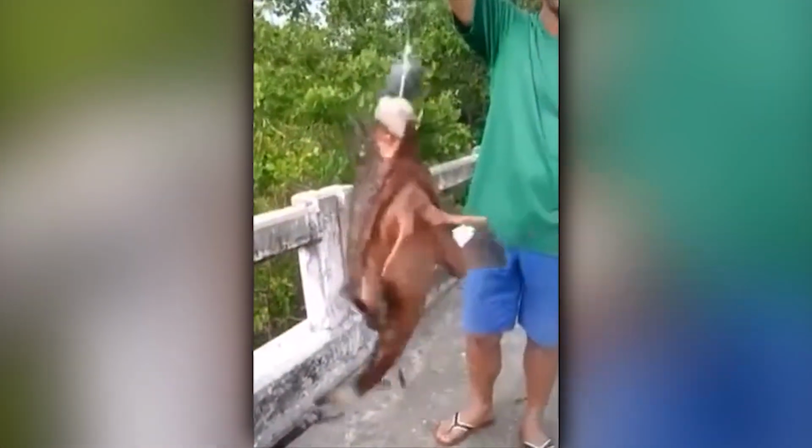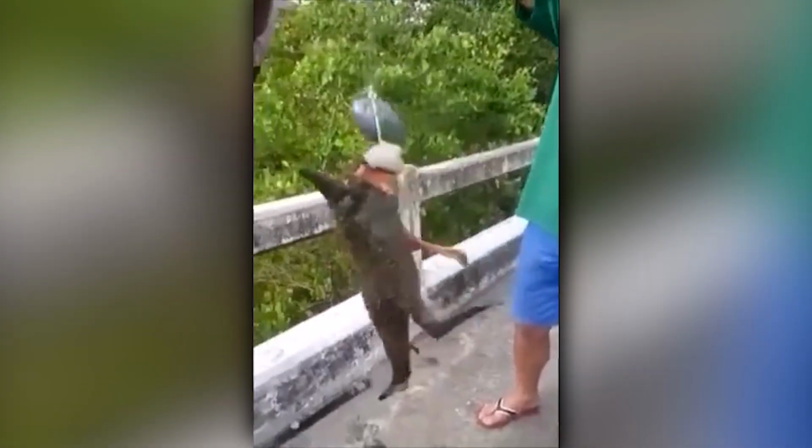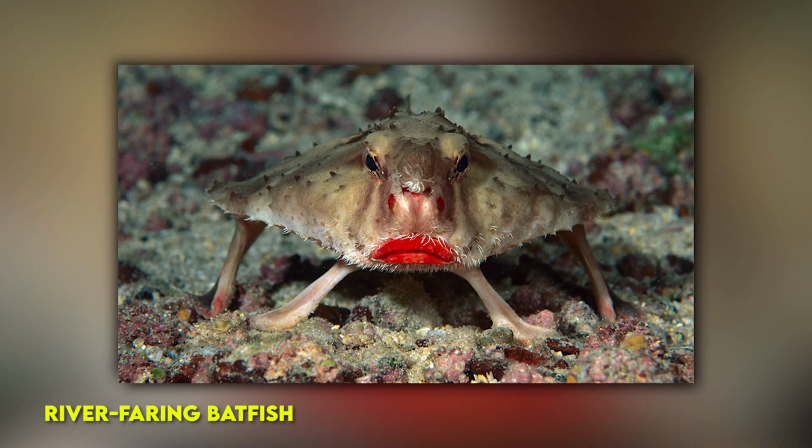That's easy. Fishermen in Thailand caught a bizarre fish that seemed to have legs. They were unsure of what it was, so they posted a video online. It had a body that looked like it had legs, sparking guesses that it could be a river-faring batfish.